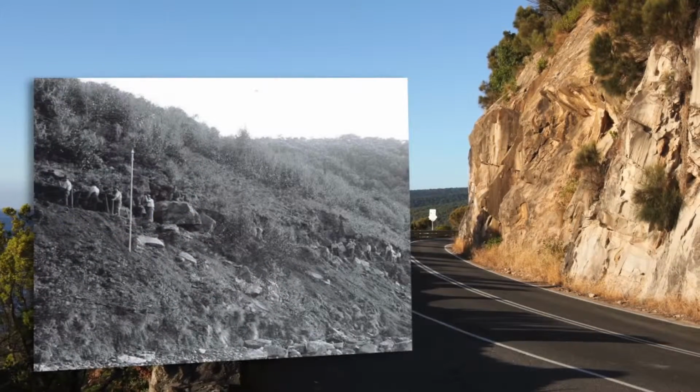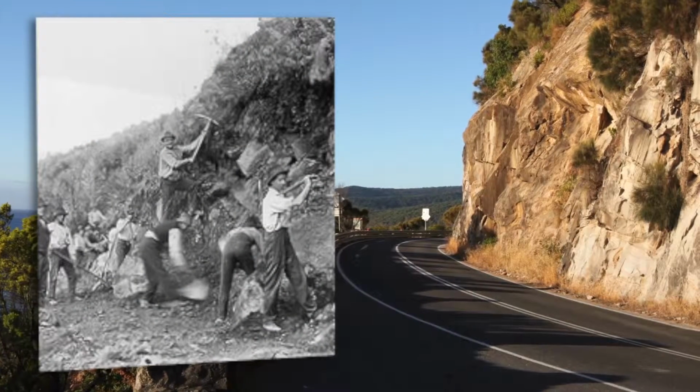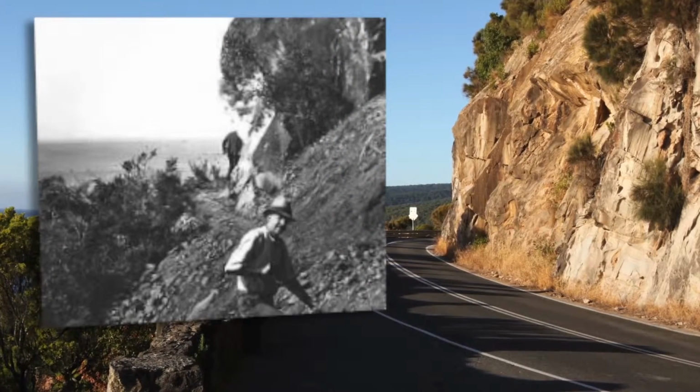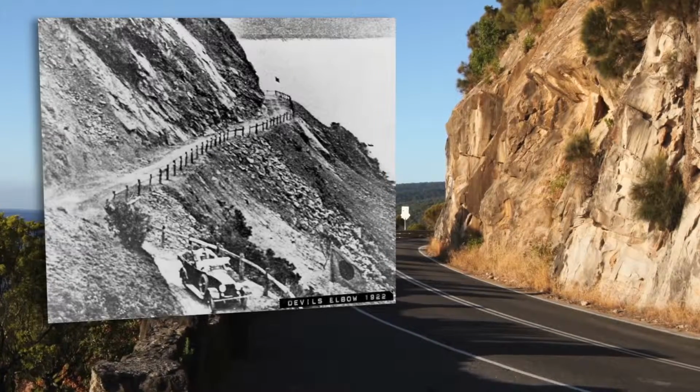Construction was done by hand, using explosives, pick and shovel, wheelbarrows, and some small machinery, and was at times perilous, with several workers killed on the job. The final sections along steep coastal mountains were the most difficult to work on.